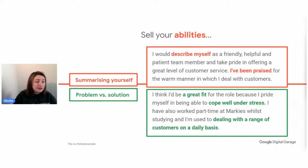Summarization. I would describe myself as friendly, helpful, and a patient team member. And I take pride in offering a great level of customer service. I've been praised for the warm manner in which I deal with customers.